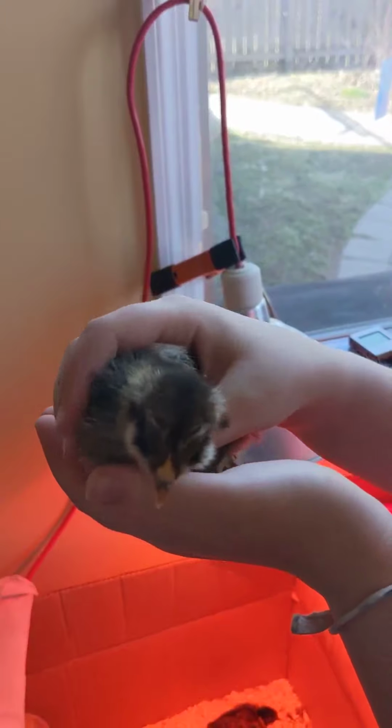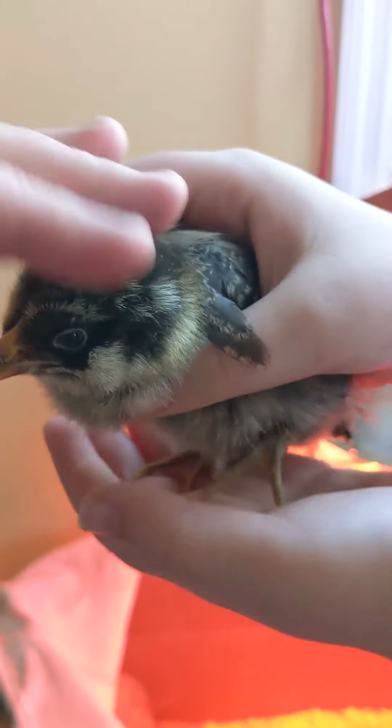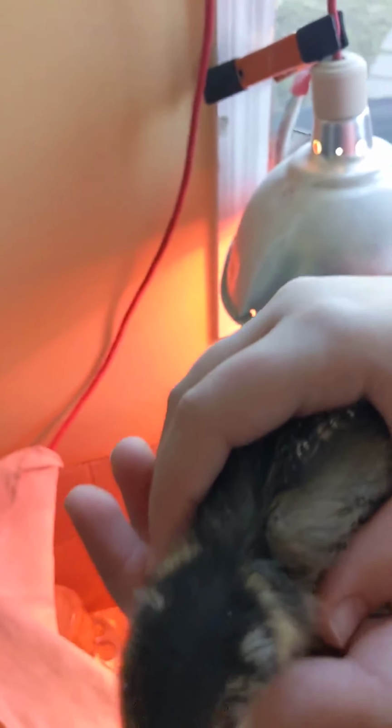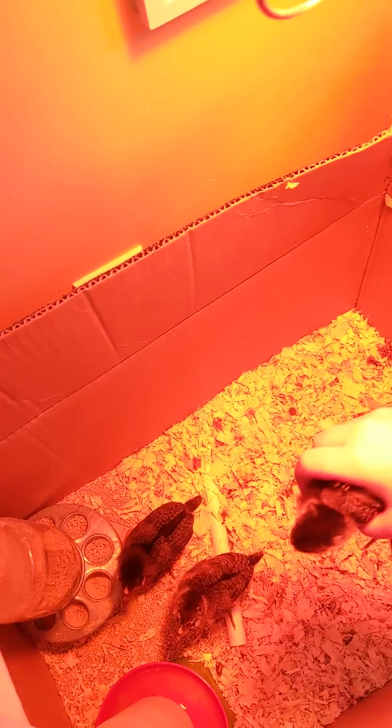Cheepity cheep, cheep, cheep. Her head's bigger too. Is it? It does seem kind of bigger, just by a little bit. There's that chicken then. There's one more, and they're all the same kind of chicken.